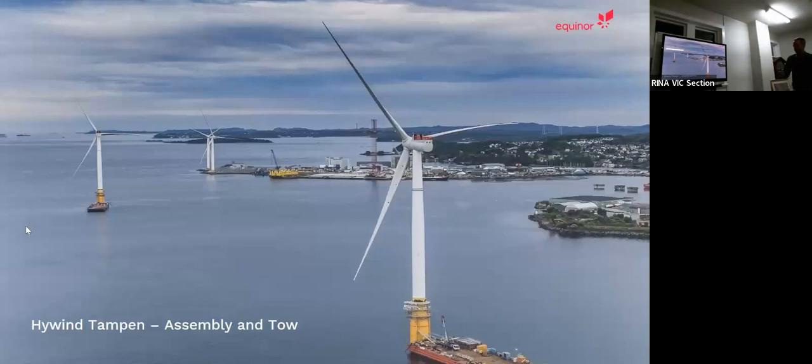Very stable. They actually formed them as a slip form concrete foundation. So they would set a bit of concrete, sink it down a bit more, set a bit and sink it down. So quite an amazing process. Obviously it won't work in Australia due to water depths, which is why we're moving to a semi-submersible design. But you can see just the scale of these things and the shoreside requirements to support it are quite staggering.